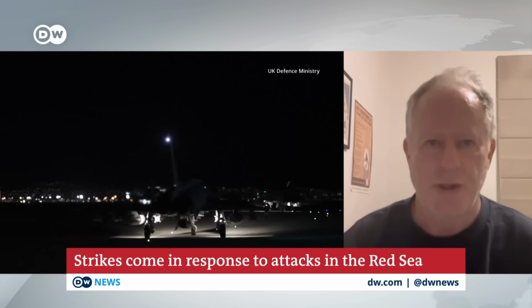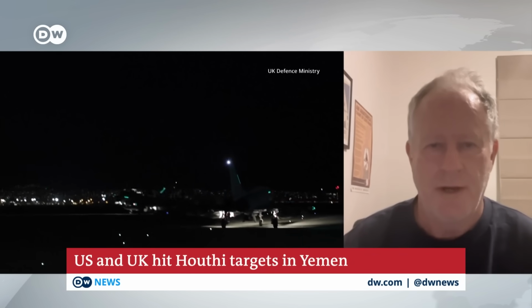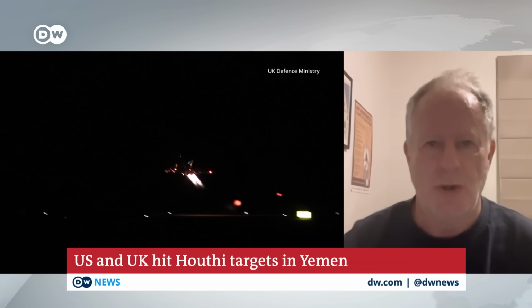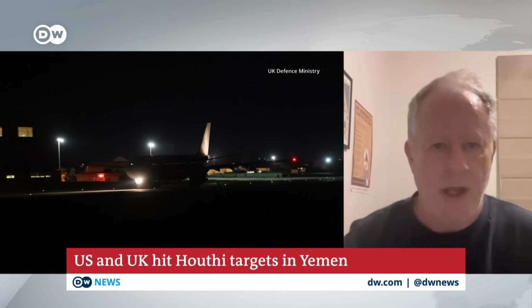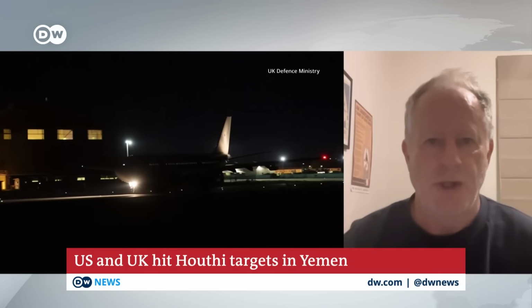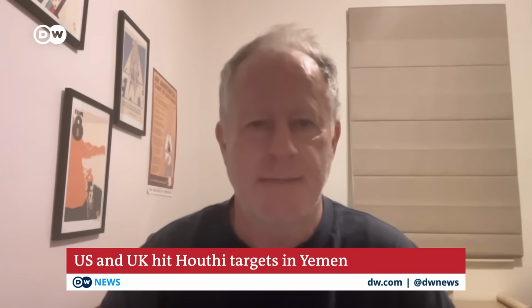Things like launchers for ballistic missiles, there's only a finite number of them. You can import a range of missiles, you can manufacture missiles and drones, but the launchers and the ancillary pieces of equipment such as radar sites and that kind of stuff, much harder to replace. So it's not only a deterrence effect, it's also a degrading effect by reducing the stockpiles of very important components of the complete missile and rocket systems.